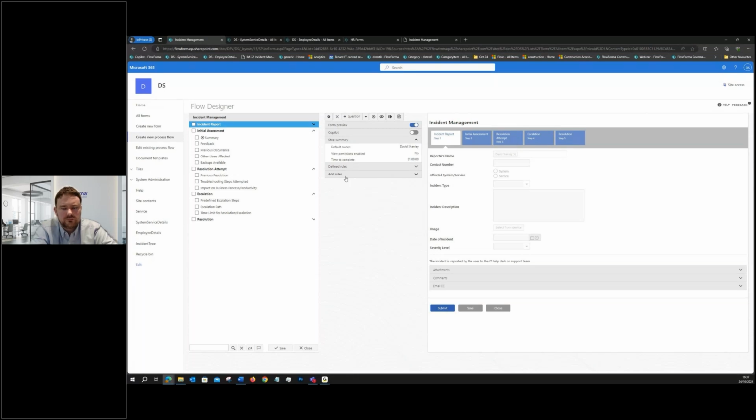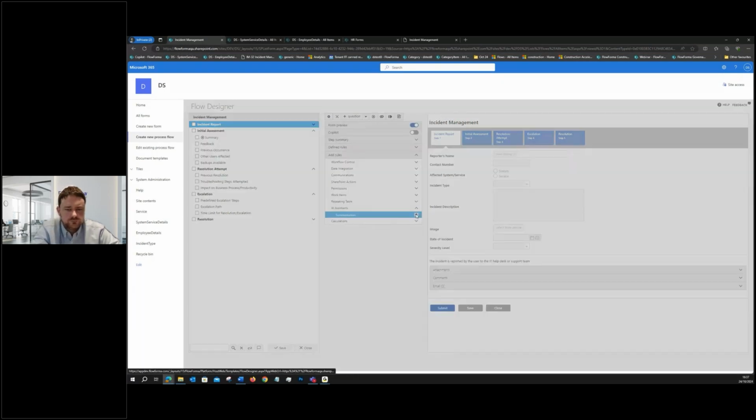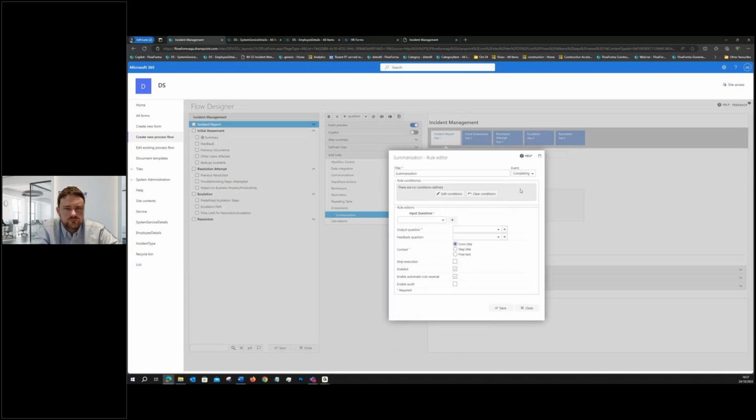So if I go to my add rules and I'm going to AI assistance, there's my summarization rule there. If I select that, and again, you know you're at step level, the events are completing, starting, or saving. I don't have a condition. What I need to do now is determine what the input questions are going to be. That's going to return a summary. So I'm going to pick out a few here.